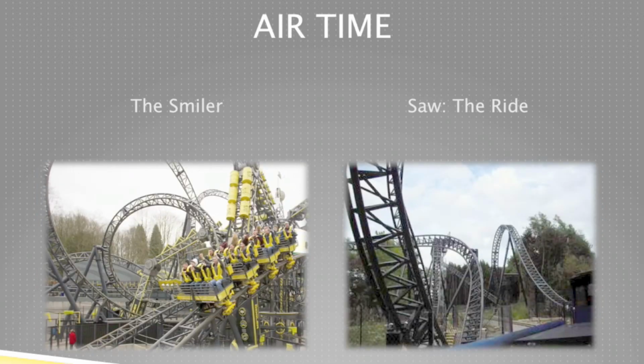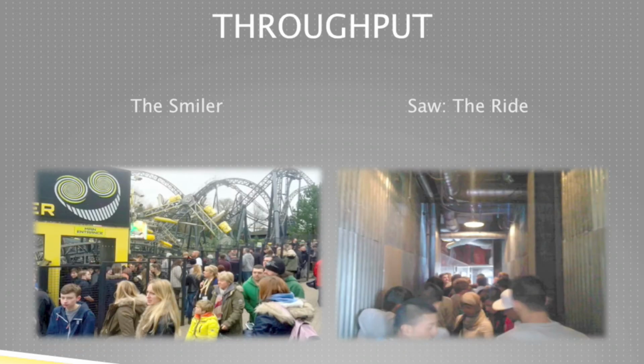Airtime then is up next, and the Smiler in terms of airtime, it really only has those 2 airtime hills through the middle of the ride in which you can experience true airtime, and so it does get 2 out of 10 for it. And Saw the Ride only really has the 1, which is a really good airtime hill though, to be fair. You get a proper good pop going over that, and so that has scored it 5 out of 10. So obviously, despite the lack of airtime hills on both the rides, Saw's is a lot superior to the Smiler's, so Saw does win.